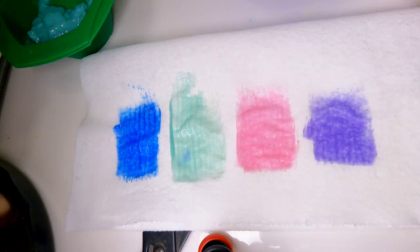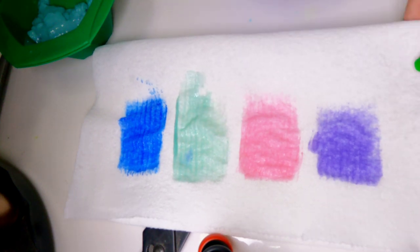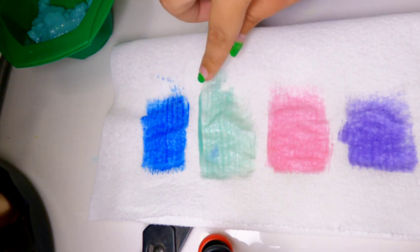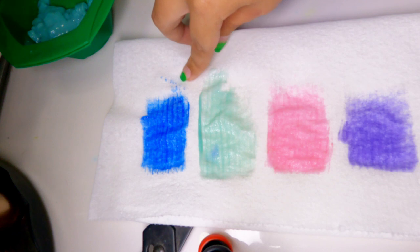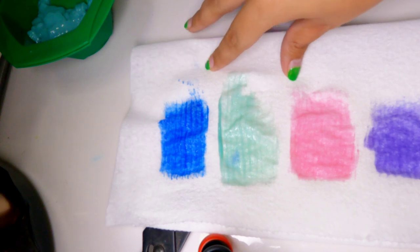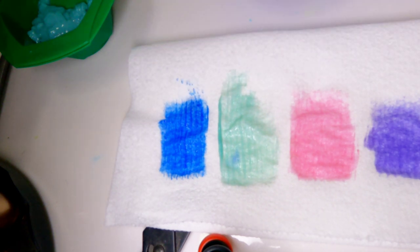So here are the shades all swatched. I actually, ignore that blue spot there. I had to wipe some off my counter. I actually think these all look pretty good. The only one I'm still a little bit nervous about is this, and also this. This is very light, the mint color, which I know mint colors are hard to get right. It does look like a true mint color. I'm just worried about how well it's going to show up in my hair. And this blue is a little bit dark, but I think it's pastel enough.